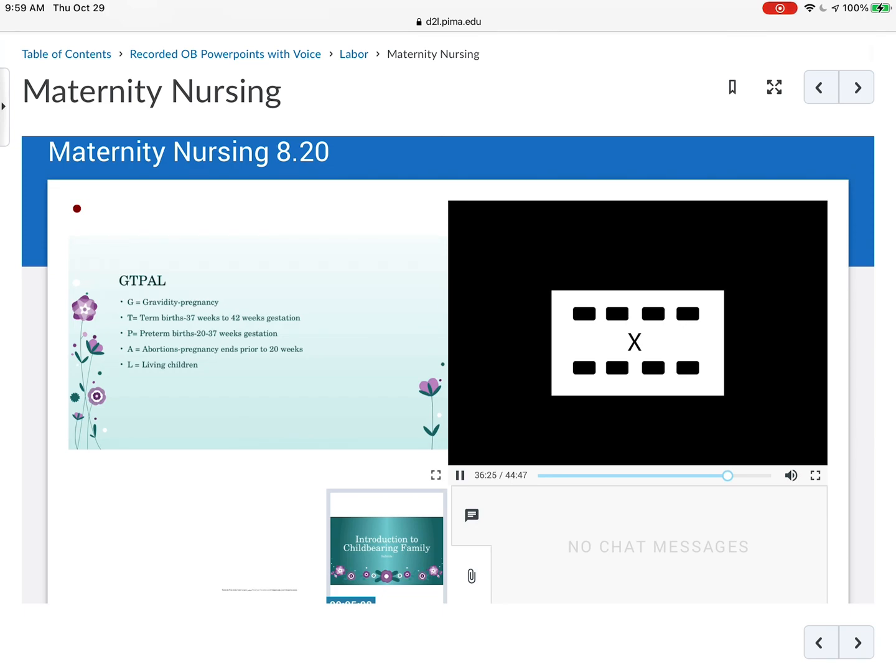GTPAL is basically when a patient comes in, their prenatal history, you'll see it in the charting system. But basically, it gives us a little bit of a nutshell of history on the mom. G stands for gravida, or how many pregnancies they have. If this is their first pregnancy and they've had no miscarriage or any other pregnancies, they would be a gravida 1. Okay. T is how many term births have they had in the past.